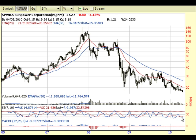Now, one thing I do want to point out is if you look at stochastic, it is approaching oversold right around here. The last time it was oversold was back here and back here. Every time it hit oversold, we got a pretty decent bounce just like that. So if this continues even lower, stochastic will actually hit oversold, and we can probably expect a pretty decent bounce if that is the case.